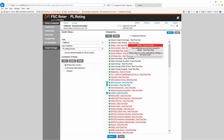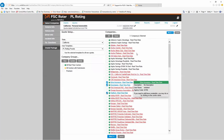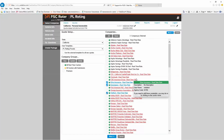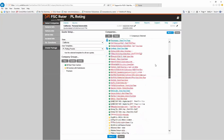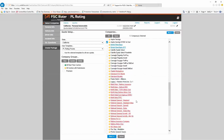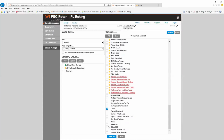I want to talk a little bit about the carriers that are in red versus the carriers that are in blue. I am in a test system, and not all carriers provide the support team with the ability to rate carriers. So those are in red. As I hover over it, you can see I haven't entered the credentials for Allstate. But I come down here to Progressive Drive, and you can see that it shows me my username and my agency code. If I had multiple credentials set up, it would allow me to select which one I wanted to enter. Scroll down, I'm just going to pick a couple more carriers here, and scroll down and get just a few more so that I have a variety on my quote.